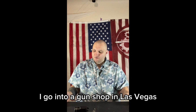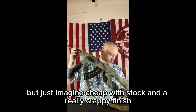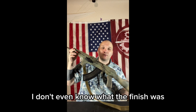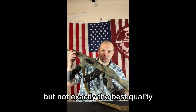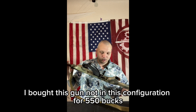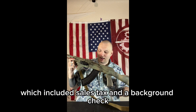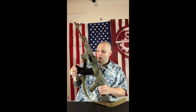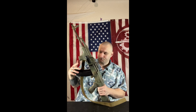I go into a gun shop in Las Vegas. They had this up on the wall, but just imagine cheap wood stock and a really crappy finish. I don't even know what the finish was, but just imagine one step above a rattle can job, but not exactly the best quality. And when I seen it on the shelf, it happened to be on sale. I bought this gun, not in this configuration, for $550, which included sales tax and a background check. I had enough left over to be able to buy extra magazines, about 500 rounds of ammunition, and then a cheap Condor, I believe, chest rig.